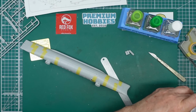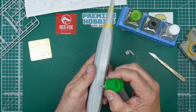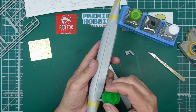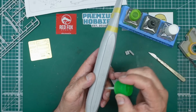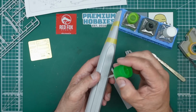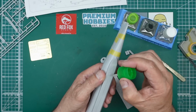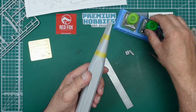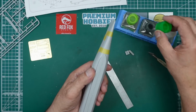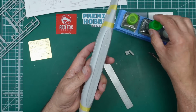So we'll get the lid back on the super glue before that dries up, and then we'll get our extra thin and we'll get that in there and let that do its thing and weld that joint together. Remember, if you're using super glue and extra thin, always use the super glue first. Otherwise, if I come along now and try and glue this with super glue, I'm actually gluing a molten mess. I'm not gluing the plastic together, so bear that in mind. Quite why you would use the super glue afterwards, I do not know, but always worth remembering.